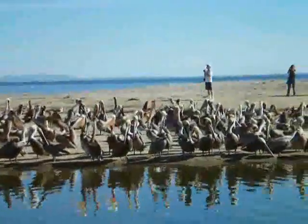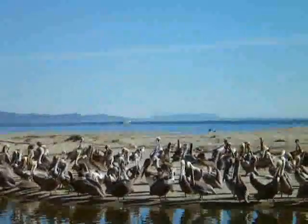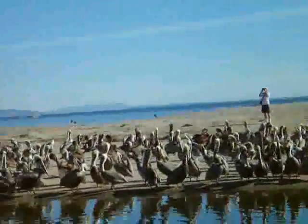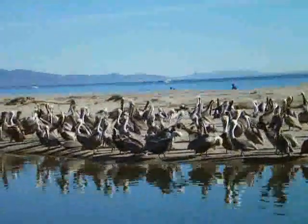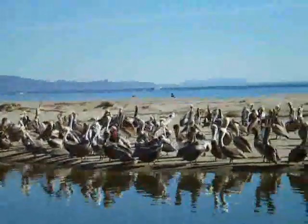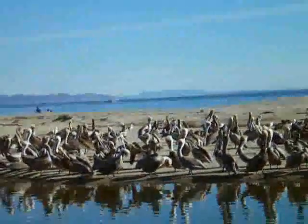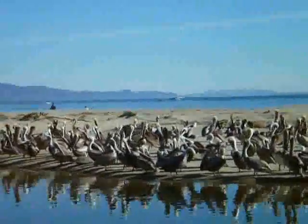I think they're absolutely magnificent birds. And it's a minority opinion though, given the lack of interest anyone else is showing in them. Oh, look, three people over the other side taking a bit of an interest. Oh, excellent, very good. I'll miss the pelicans when I go.